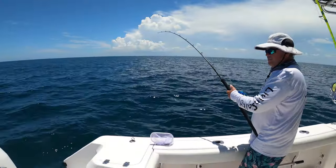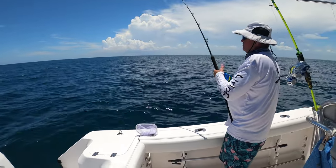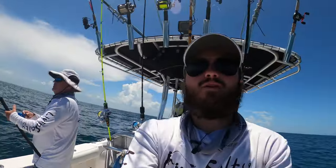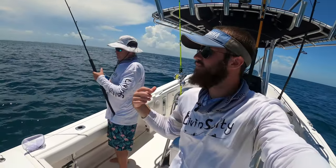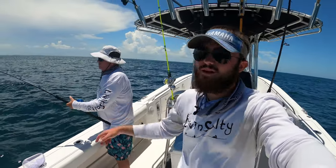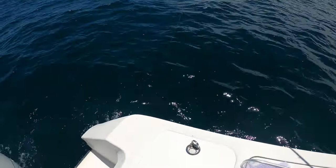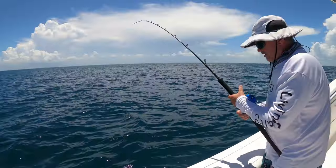Fish on, guys. Dad got hit on the bottom pole here. Not bad, actually, whatever it is, right? Yeah, kind of good fight. We just moved spots. We headed back towards land a little bit. We were like 15 miles or so offshore before. Now we're only like 5 miles offshore. So it's hooked up in about 50 feet of water here. Starting to get some color.